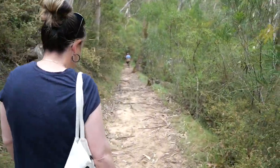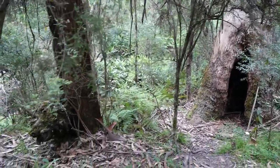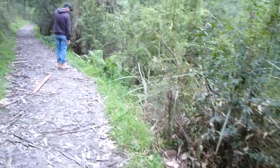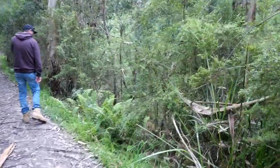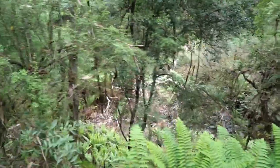Ten past. Bear's hidey hole. I love the sound of running water walking along.